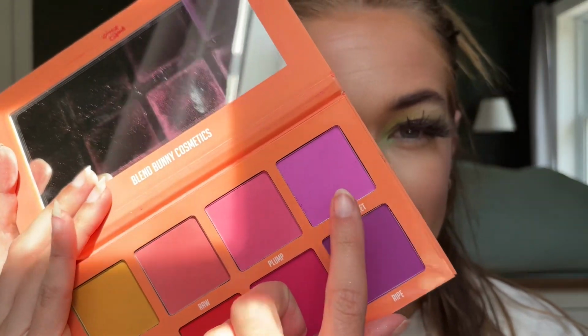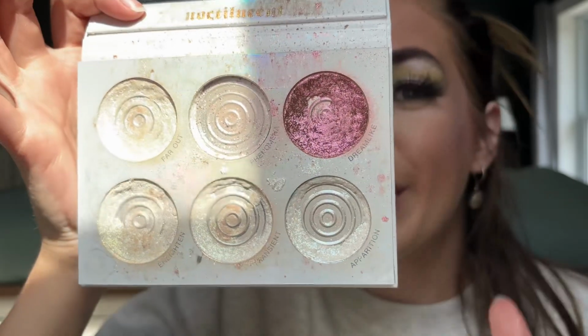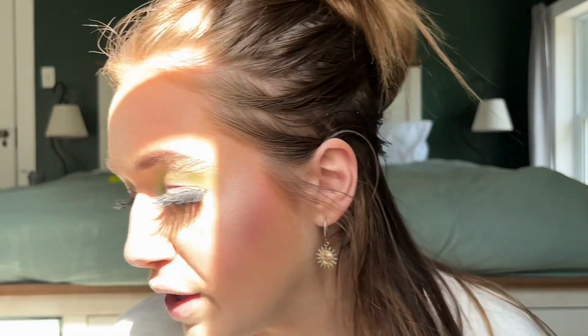I went in with the Blend Bunny Juicy Cheeks blush palette, and I went in with that one right there called Sticky Sweet, and then I went in with the Blend Bunny Knock to Loosen highlight palette. If you've been here, you know that this is my go-to. This is the one that I always use. I went in with Far Out and Transient, so the purple, can't really see it in this lighting, the purple and the green highlight here. I haven't decided if I'm going to put something in this waterline or not, but you know, it is what it is. But I did slap that highlighter all over my face.